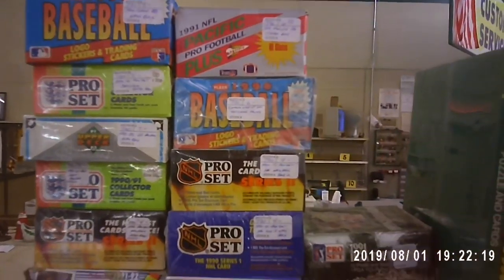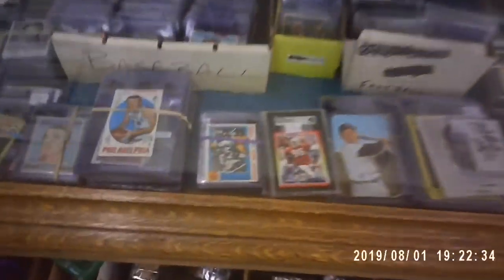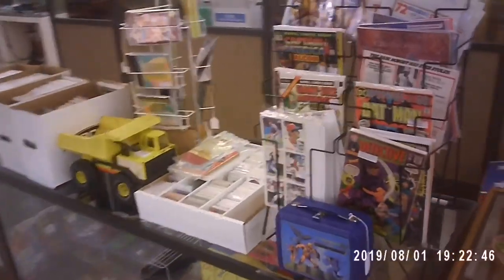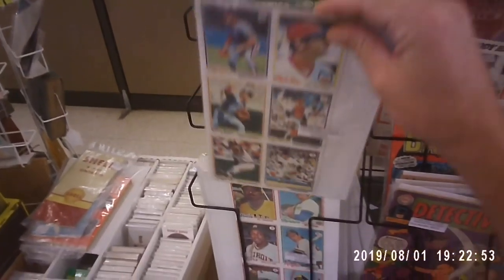'90 Clear. Now I'm gonna pass on that. Is that all the baseball wax there is? Where's the Bonds? He's got a bunch of baseball right here, too. I know, and there's a bunch of cards from '67, '54. Uncut sheet of '78 for $12. That's pretty sick. I know, we need a lot more time than just 45 minutes to get through this place.